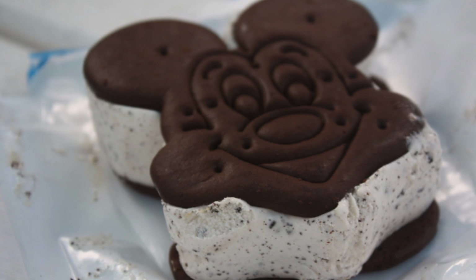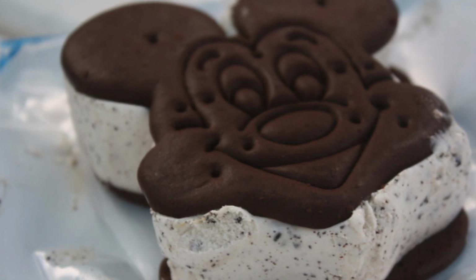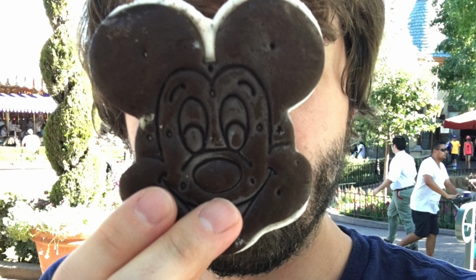And why do I put this ahead of the Mickey's Premium Ice Cream Bar? I don't know. I just like ice cream sandwiches better for some reason. In the park, they're much bigger, they're much thicker, they're filled with way more ice cream. I really love cookies and cream ice cream. So the cookie thing for me is what places it above the Mickey's Premium Ice Cream Bar. I think because I just like cookies and ice cream together, especially if they're in Mickey shape.